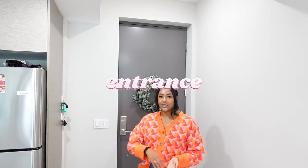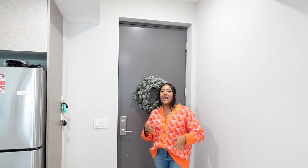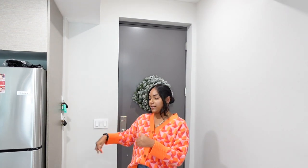Welcome to my entrance. This is my door. I still do have a wreath up just because the door is kind of boring without it. Eventually, I do want to put a shoe rack over here because it ends up being a dumping ground for shoes. But I just have two command hooks here that hold our keys.